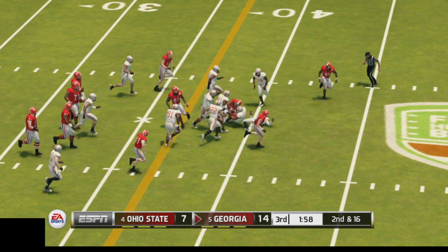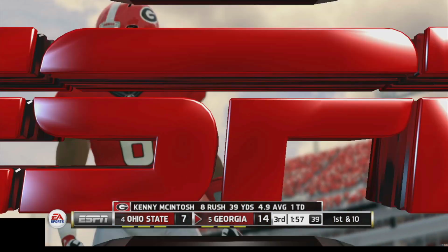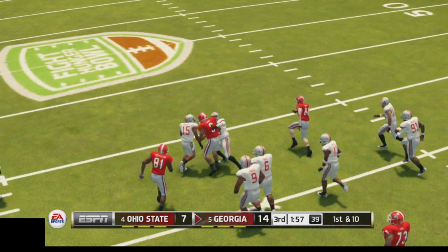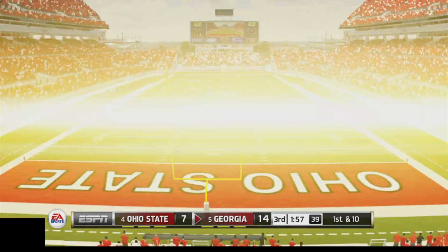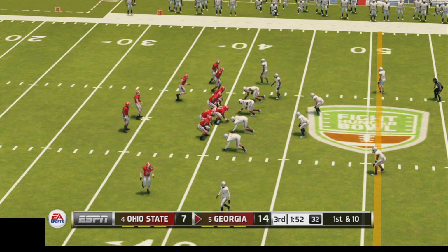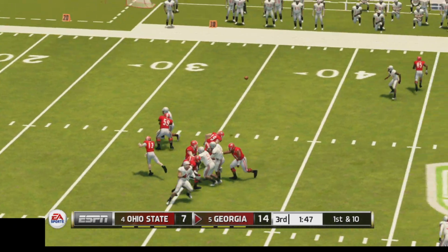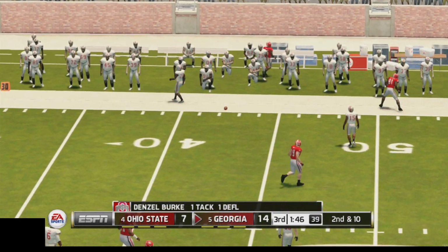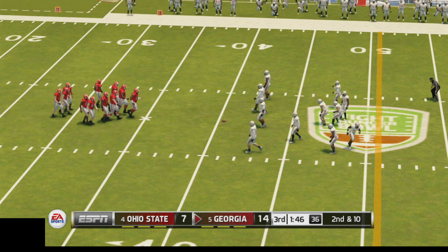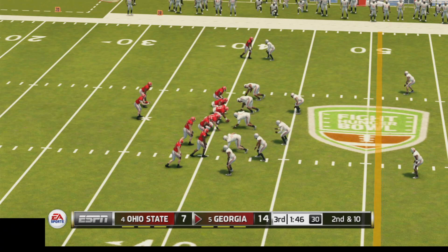He's out to the 30. Makes it out to about the 40. Georgia is up a score. Quickly, and it's almost intercepted. Boy, a golden opportunity missed by the defense. That was a sure interception, only to be dropped. Second down and 10 to go. Ball on the 40-yard line.